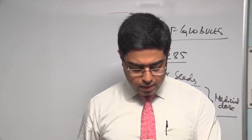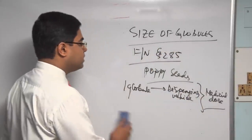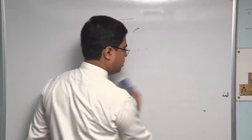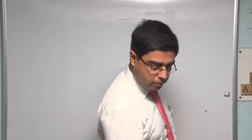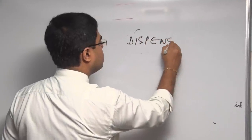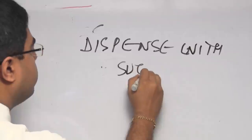Another very important factor when we are considering dispensing is dispensing with sugar of milk. Section 272. This is mentioning dispensing with sugar of milk.